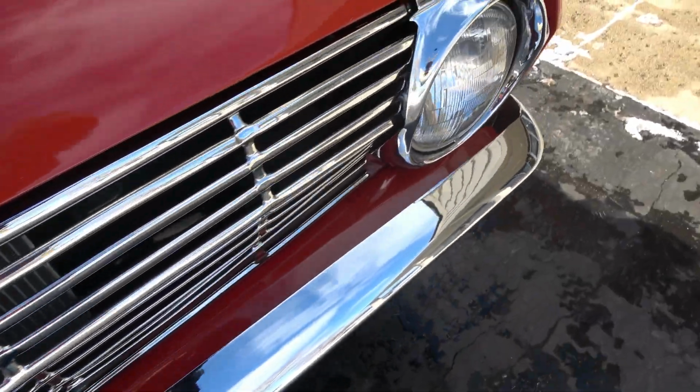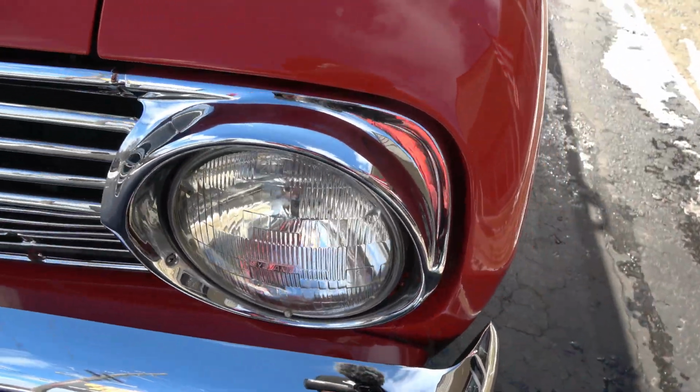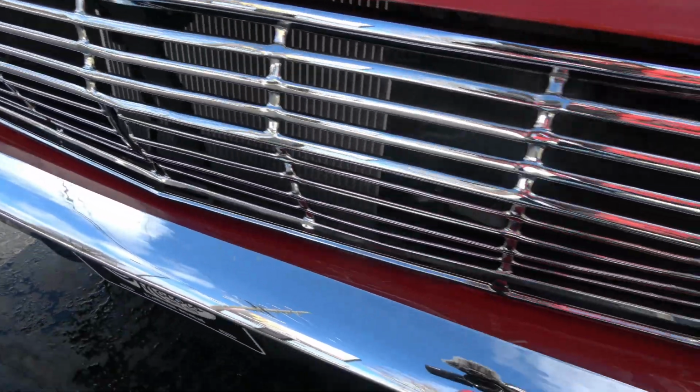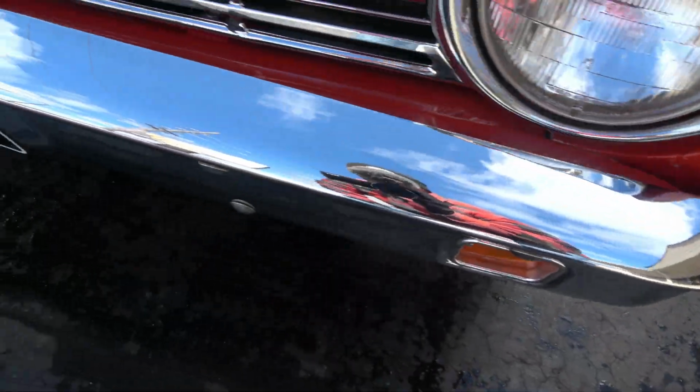Yes, it is springtime in Michigan. I can't believe it, man. This weather is terrible. They've definitely re-chromed that grille. Bumpers look new.